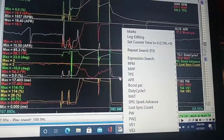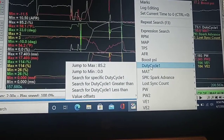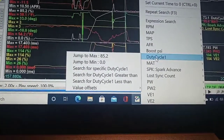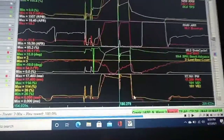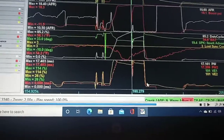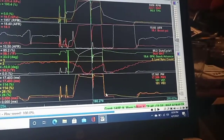And then if we come over here, max boost was 18.2 pounds. Max duty was 85%. So that's weird that it did the same max duty cycle at, hold on. So max duty was at 18 pounds. It was 85.2%. 10.60 air fuel ratio. But at 20.7 psi on the other run, it also logged a max duty of 85.2% at a 10.60 air fuel ratio.